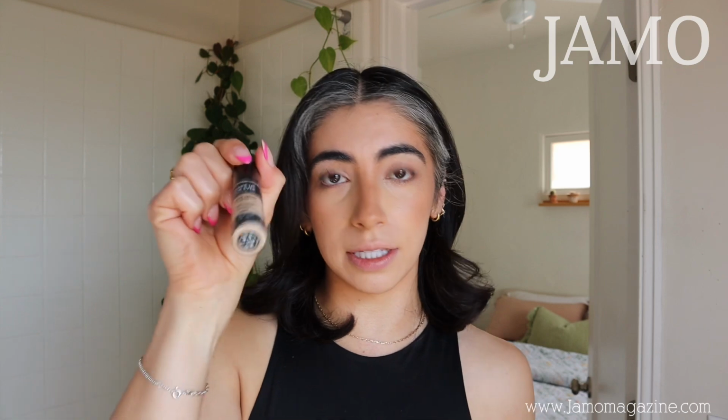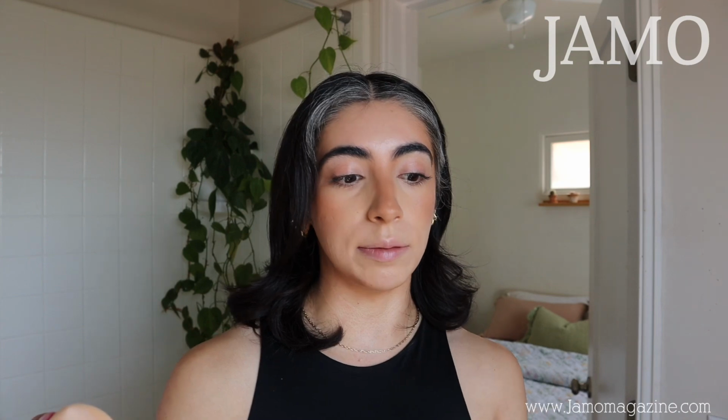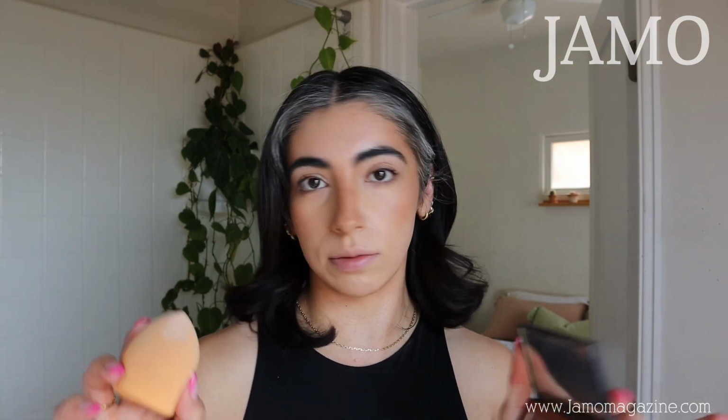And it doesn't have to be too much. So what I like about this concealer is that you do not have to use so much of it. So it lasts a really long time. Okay, and then it's on the heavier side. So you also just don't want to use too much of it unless maybe you're gonna be out and about all night or something.